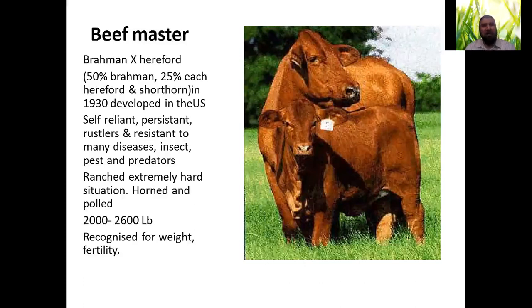Brahman, the Indian breed, is similar to our Thapalkar breed. I mean, white in color, grayish head and neck area, a very heavy size animal, dual purpose animal, and very good in meat characteristics. So Beefmaster developed self resistance against pests, various diseases, and predators. Extremely hardy animal, ranging in extremely hard situations. 200 to 226 pounds is the weight of one animal, recognized for weight and fertility.